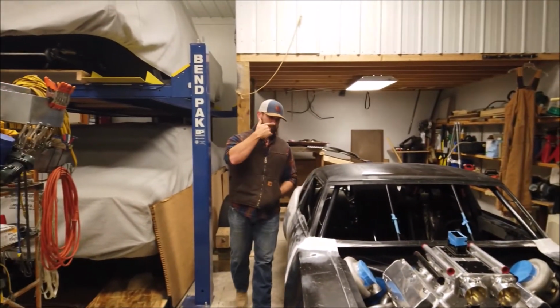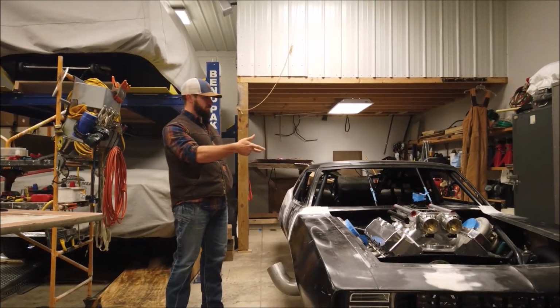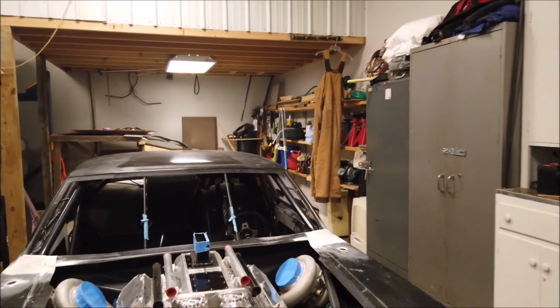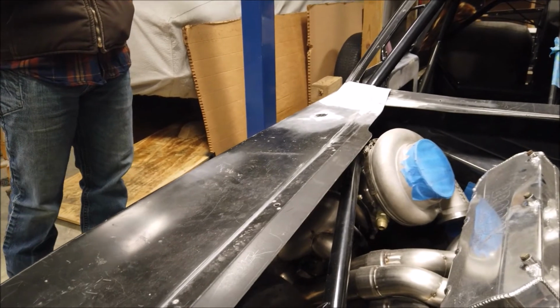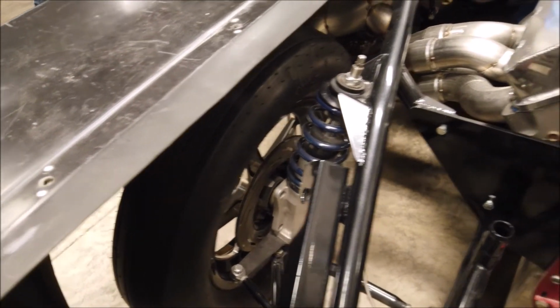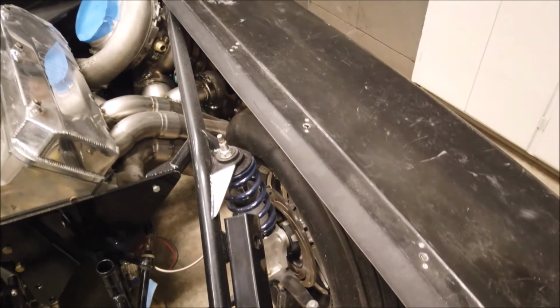Driveline-wise, suspension-wise, we're running all Strange stuff. Strange double adjustable front and rear, 9-inch rear end. I think we're running 4.30 gears in the rear end, and brakes, the whole works. It's all Strange stuff, 4.30s under the rear end. Hopefully that'll work out and the car will be happy.